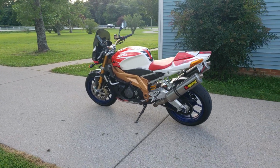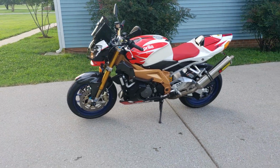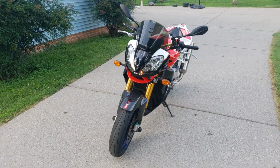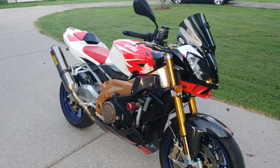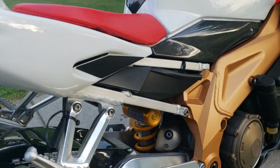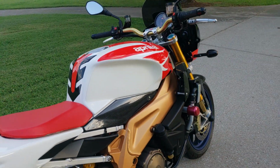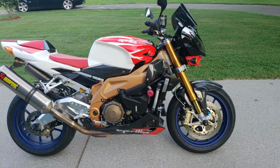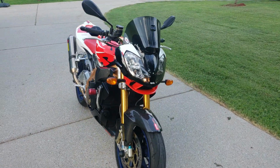Here we have a 2008 Aprilia Tuono Factory R. Differences between this and a standard Tuono is the full Öhlins suspension, fully adjustable front and rear. See that back here, beautifully engineered suspension. It's pretty stiff, but soaks up the bumps better than you'd expect. For the most part, pretty comfortable on the road.